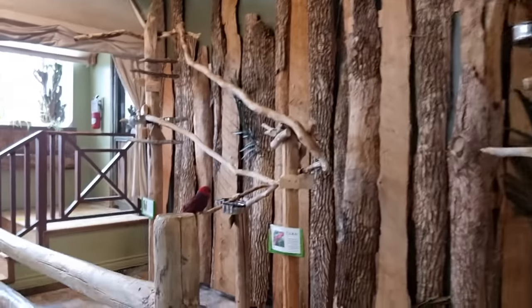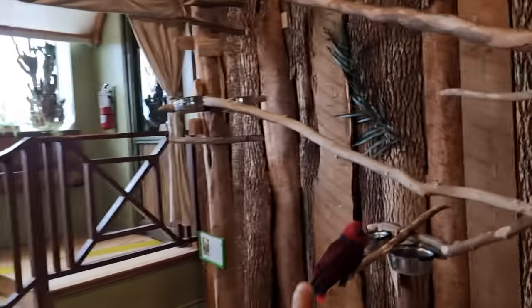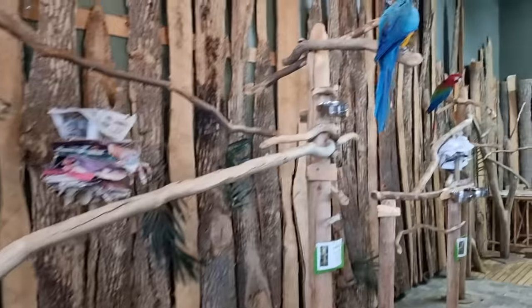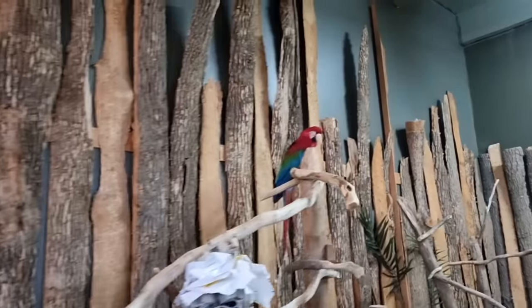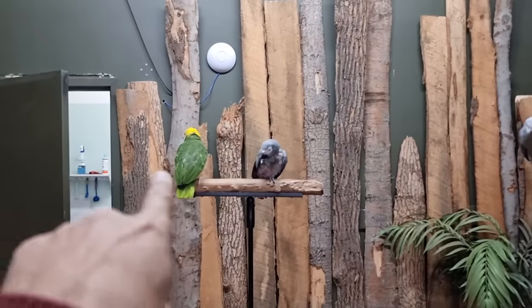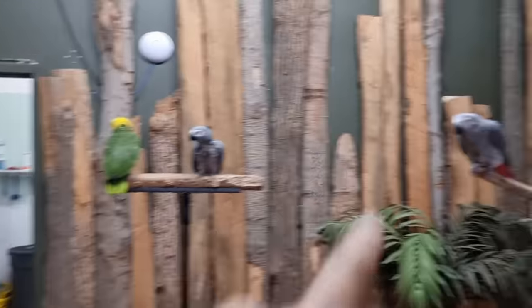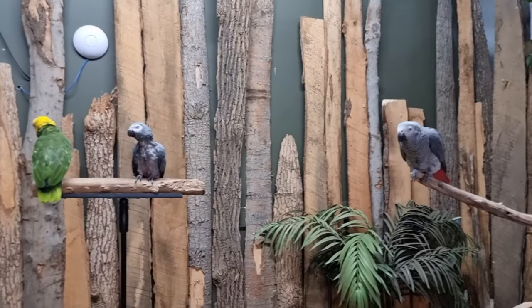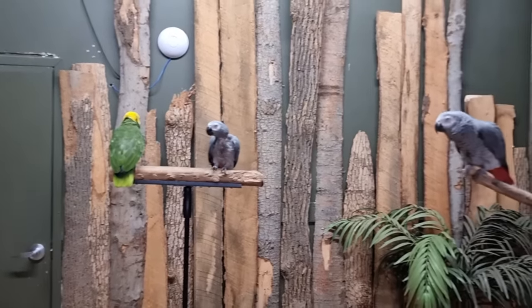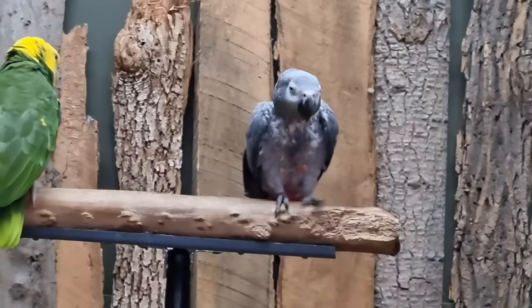Okay, let's go through the birds here. We have a female eclectus. Hi there, named Cleo. Here's a blue and gold macaw named Jackie. We have a green winged macaw here named Ray. We have an Amazon right there. And oh, two African grays, how cute. Hello. So these birds apparently were donated, so they've been rescued.